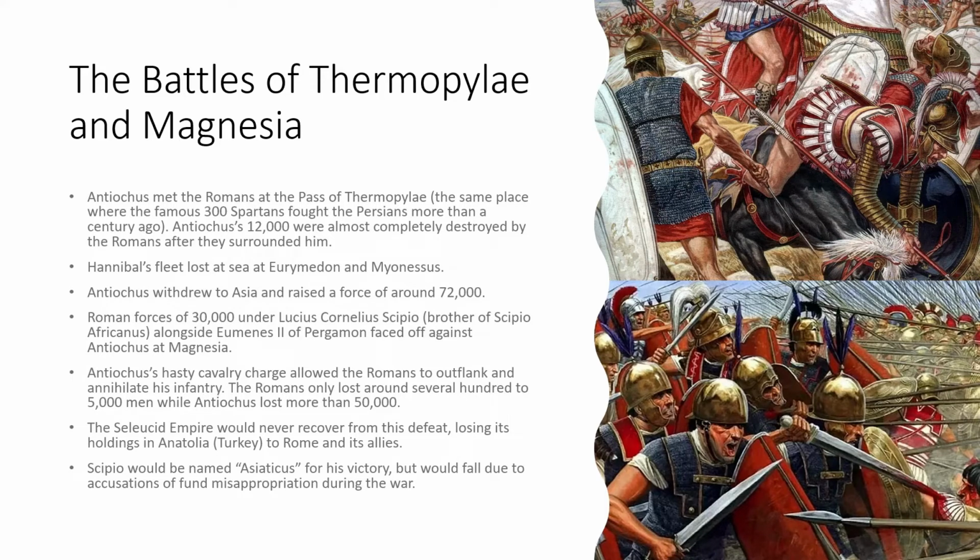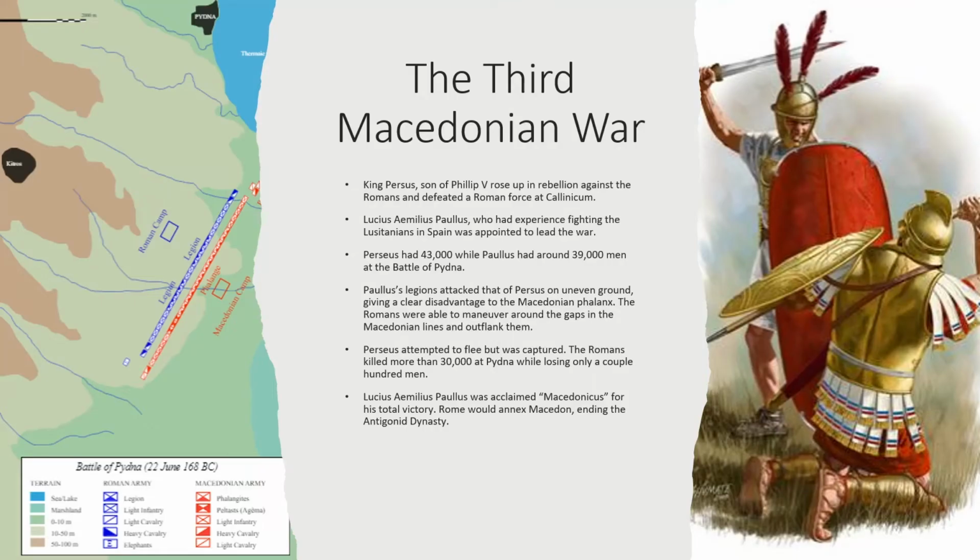Even though, of course, his brother was obviously the better general for defeating Hannibal, you can't really say much about Scipio Asiaticus' victory, because the Battle of Magnesia opened up the door to the east for the Romans in future Roman conquest. But then we have the Third Macedonian War, or the last one, at least.